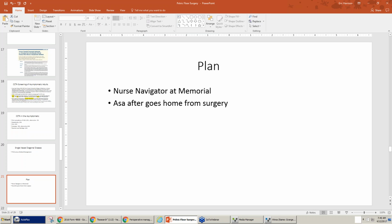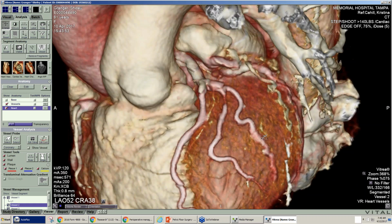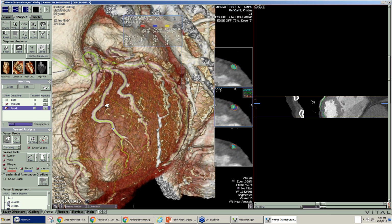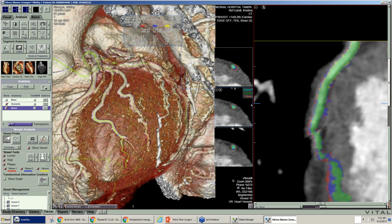And so we could go back over here and measure the length of the lesion, because there is a correlation with the length of the lesion, the length of the artery that has the lesion. So let's go look at that and see what that correlation is. So I can come over here, and I can lay out this vessel, make it bigger, take a look over here, bring this down.